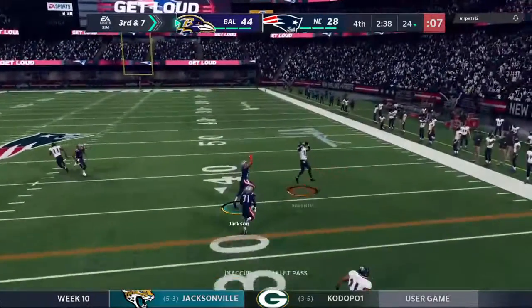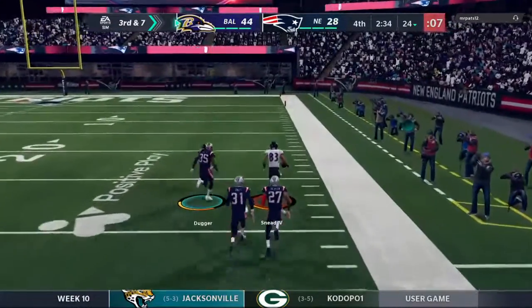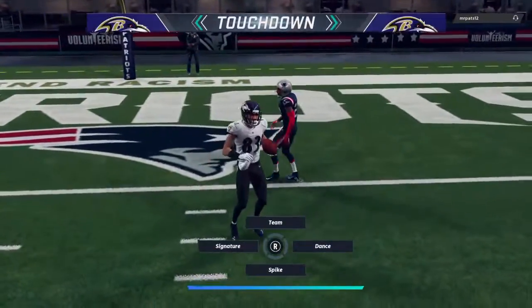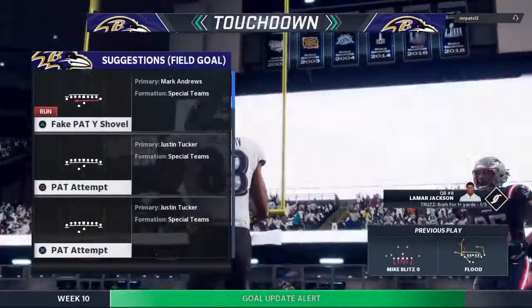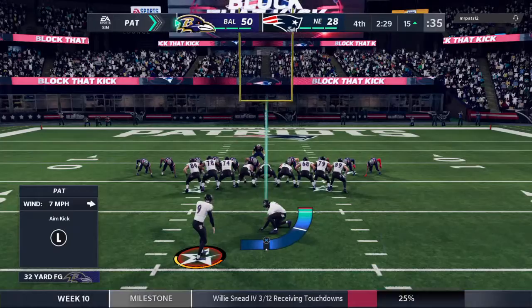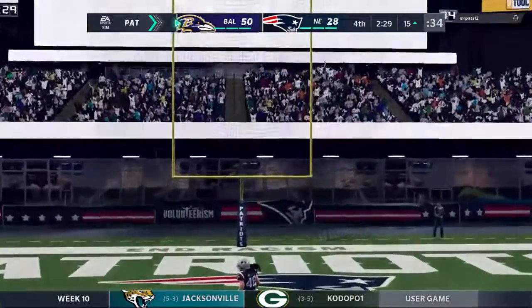Third down, Jackson. And he's got Snead. Willie Snead all alone. And he'll take it into the end zone for a Ravens touchdown. Willie Snead, 76 yards. And the Ravens will extend their lead. They were still throwing with a comfortable lead here late, and now that lead is even more comfortable.